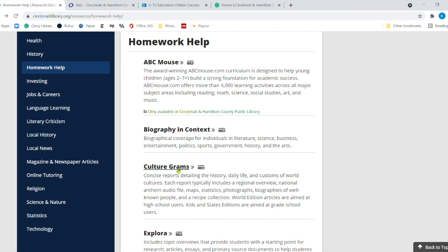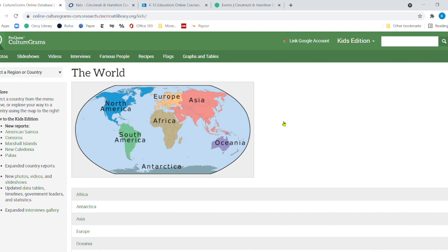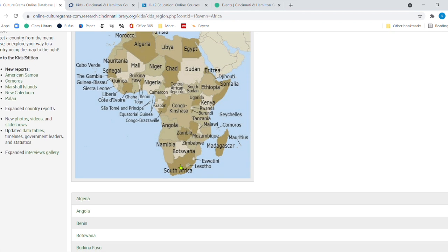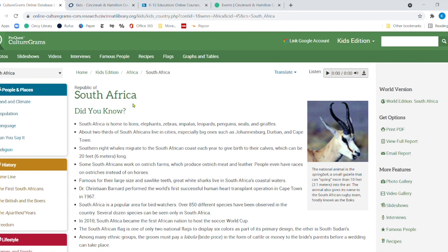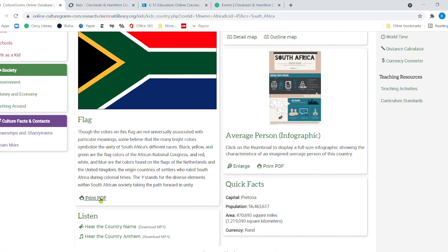CultureGrams is another one that you might want to use. It is a wonderful site. They have a children's edition, and this is really for 3rd grade up to 6th grade. You pick the continent, and let's say we're going to pick Africa. Then you can pick any country in Africa, let's say South Africa. And then you're going to get some basic facts right there. You can get a map, a detailed map and an outline map. You can get the flag. You can even print out the flag.